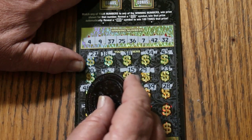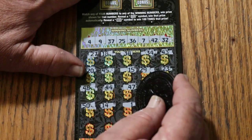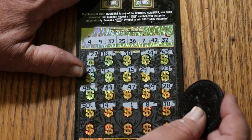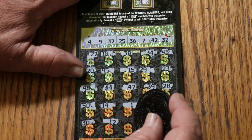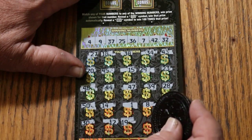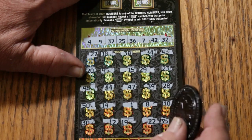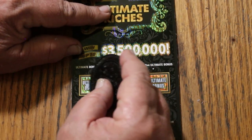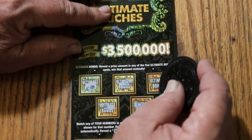28, 50, 14, number 1, LV's 8, 10, 30, 12, 19, 22, and 35 in the corner. No good on the bottom. On top. No. No. No. No. And no. That's two down of the four.